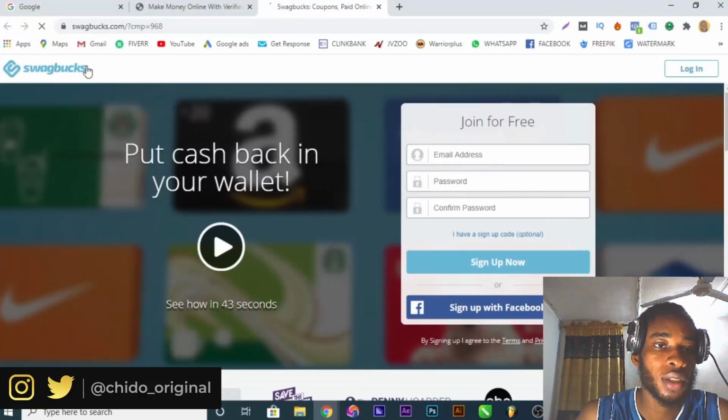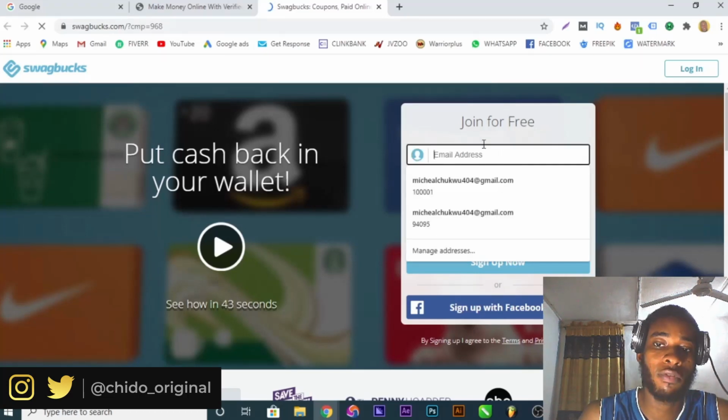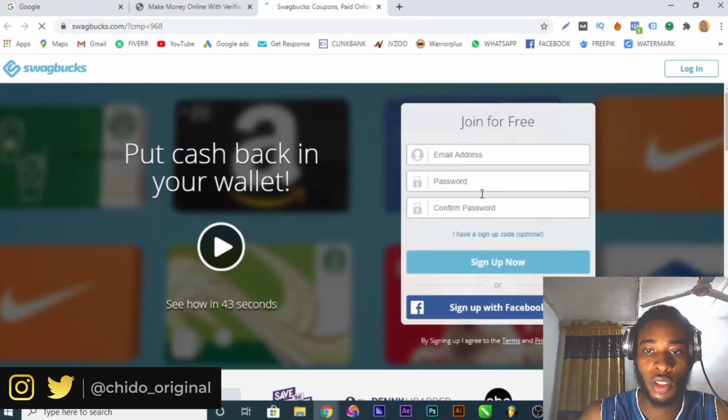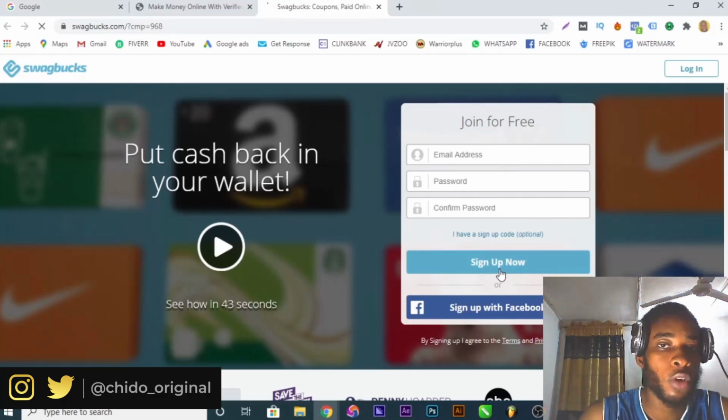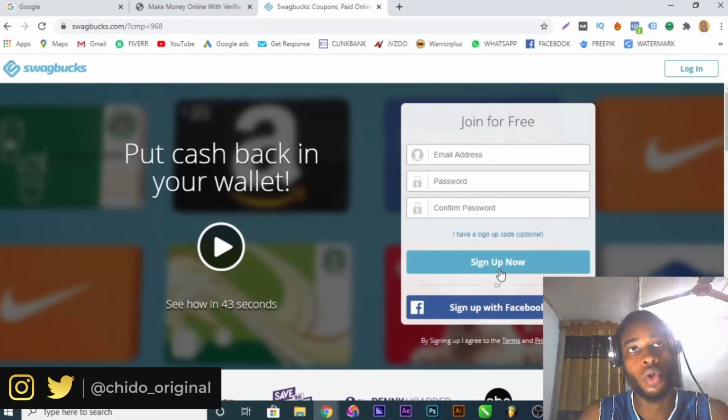So this is Swagbox, the official website. You can easily create an account. It's just a two-step verification process: your email address, password, confirm your password, sign up, and they will send you an email to verify that email. Once you verify it, voila, you are good to go.